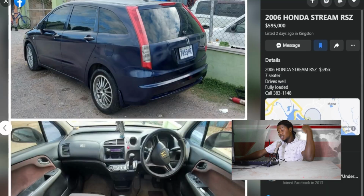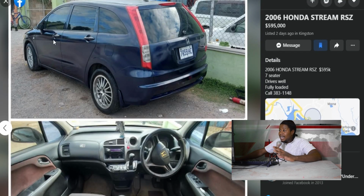Okay, so straight off at the back, we can tell the back area and the interior here looking really good. I like the paint on it, it does look like it's in relatively good condition, judging by this picture right here. I like the paint, but it does look like it wants a buff and polish because you don't really see the shine outside where it's supposed to.